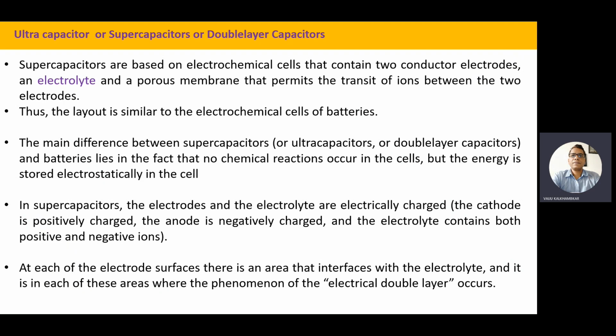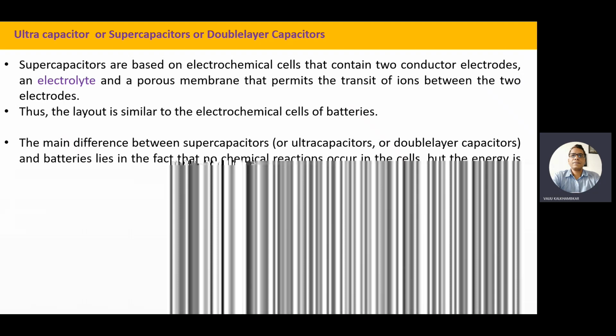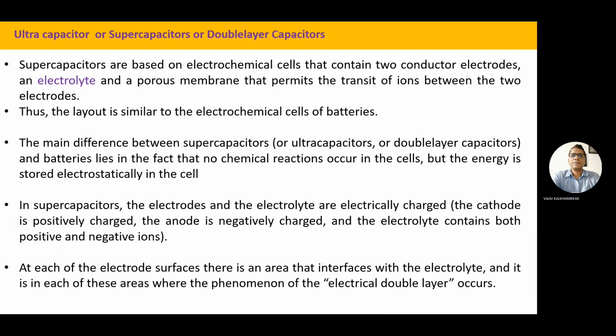The main difference between the supercapacitor and batteries is that no chemical reactions occur in the cells, but the energy is stored in the cell. In supercapacitors, the electrode and the electrolyte are electrically charged. The cathode is positively charged and the anode is negatively charged, and the electrolyte contains both positive and negative ions. At each of the electrode surfaces, there is an area that interfaces with the electrolyte, and it is in each of these areas where the phenomenon of the electrical double layer occurs.